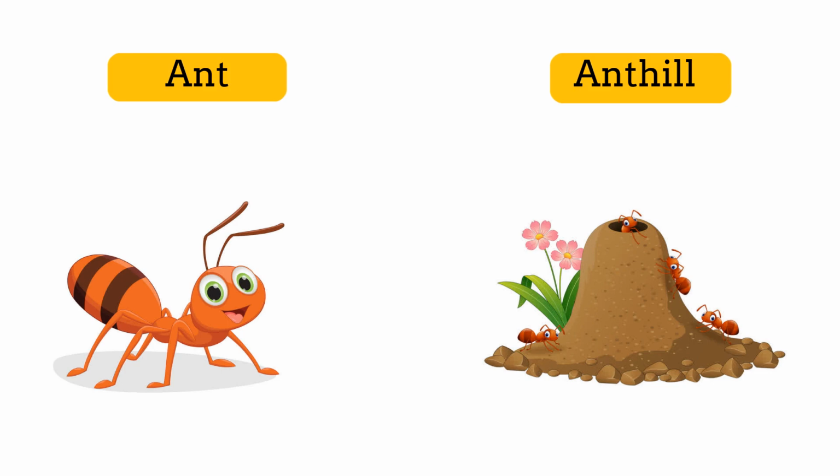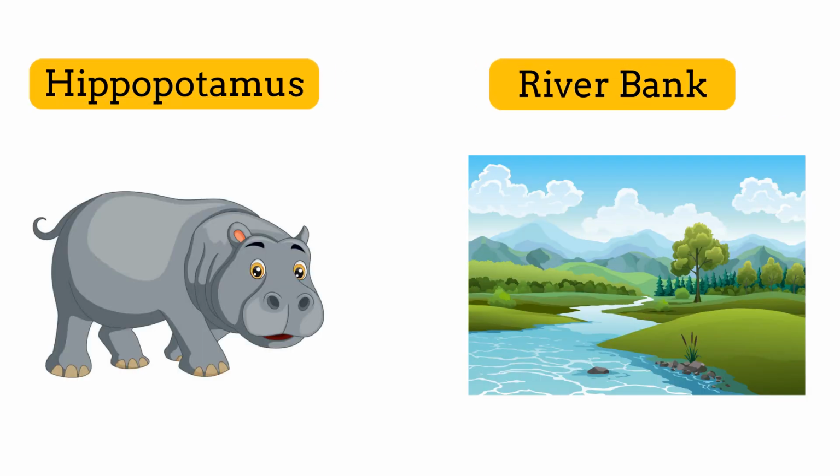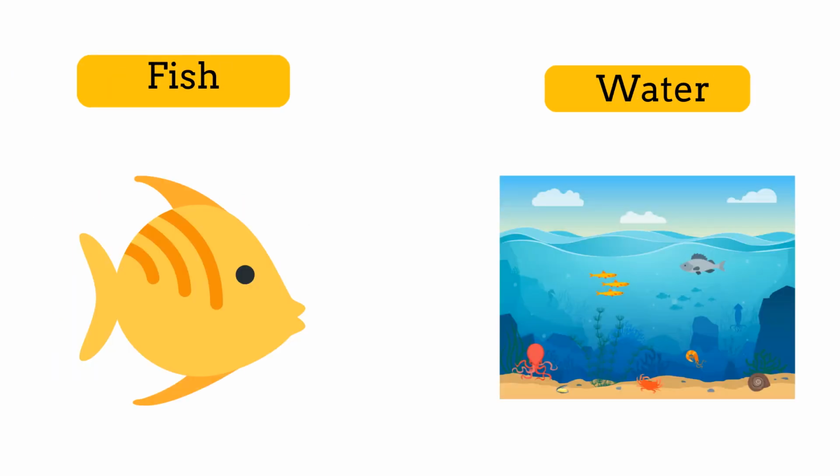Ant. Ant lives in an anthill. Panda. Panda lives in a bamboo forest. Hippopotamus. Hippopotamus lives near river banks. Fish. Fish lives in water.